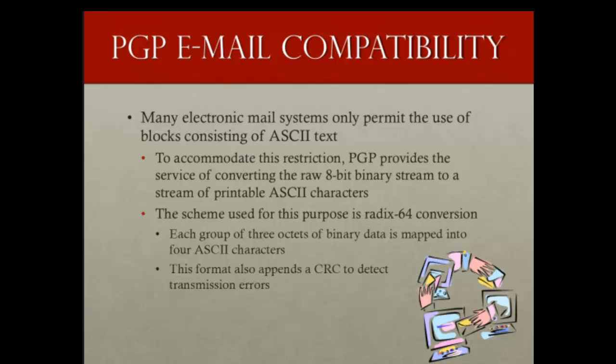One noteworthy aspect of the radix 64 algorithm is that it blindly converts the input stream to radix 64 format regardless of content, even if the input happens to be ASCII text. Thus, if a message is signed but not encrypted and the conversion is applied to the entire block, the output will be unreadable to the casual observer, which provides a certain level of confidentiality. As an option, PGP can be configured to convert to radix 64 format only the signature portion of the signed plaintext messages. This enables the human recipient to read the message without using PGP. PGP would still have to be used to verify the signature.